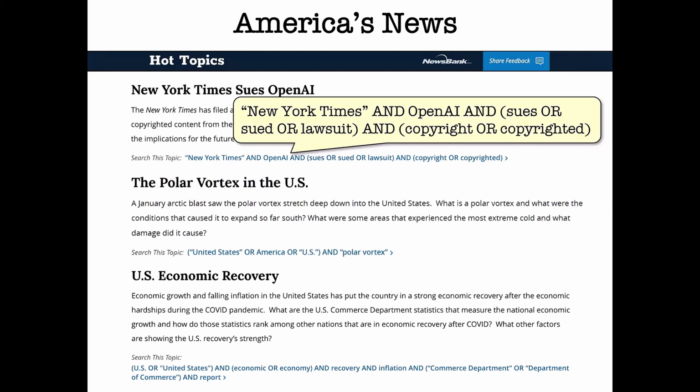And the one thing I wanted to point out here is that many of the other databases, not just this one, support Boolean searching as well. So theoretically, you could copy this search string and paste it into another database or into Google to see what you get. There's no law that says you can only use this search string in this one database. So, try that and see what happens.